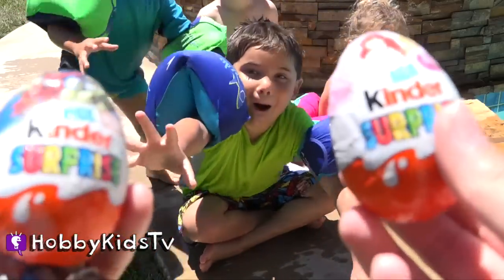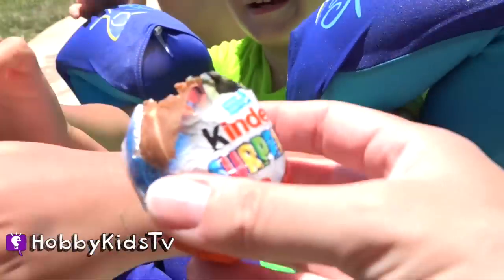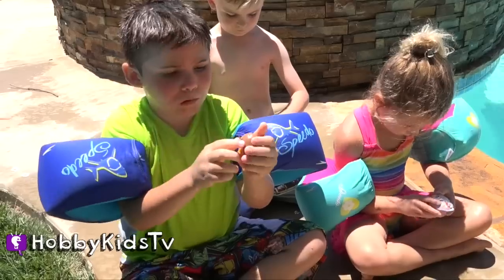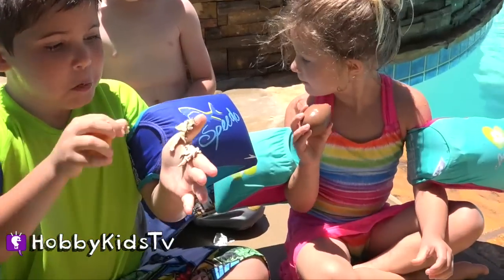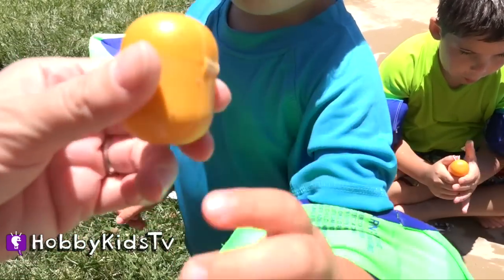chocolate surprise Kinder Eggs? Oh my, she gets the girl one. Oh no, look, Hobby Baby already attacked one. Cause he's just crazy. Oh look, Hobby Pig is scarfing it down. Hobby Rose, very delicately, took just a small little bite. Oh, thank you, Hobby Baby. Let's see what Hobby Baby got.